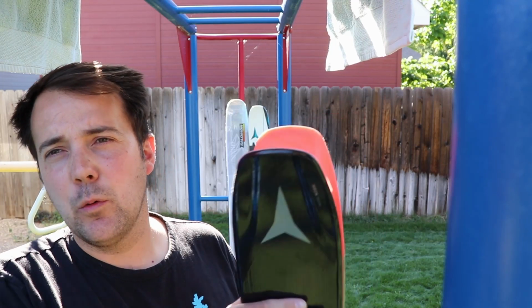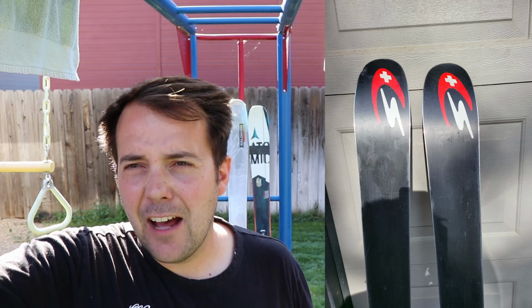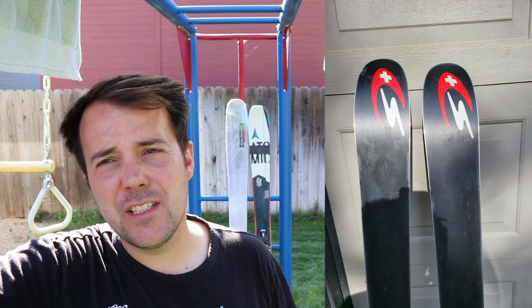What used to be in my quiver was the Stokely Stormrider 88 Ti, and I like those skis. I gave them the Ski of the Year review as well back then. But the year that I had, which I believe is either a 2016 or 2018, they were definitely a little heavy.